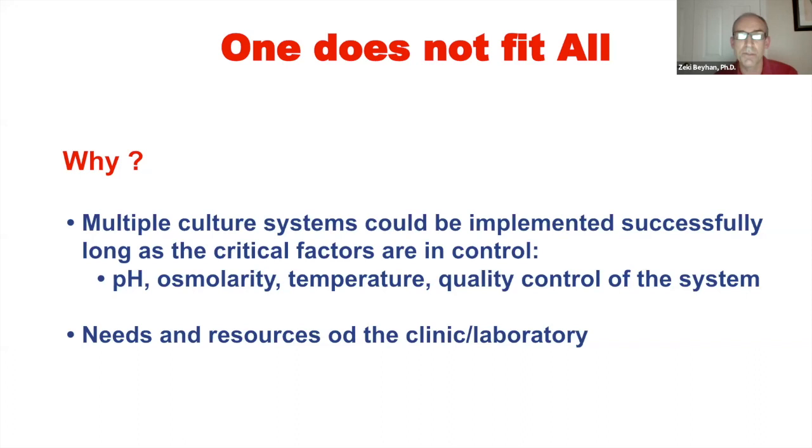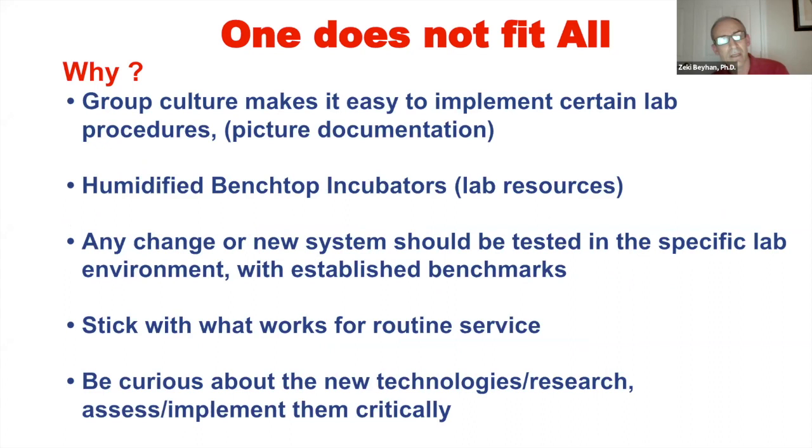And I really believe that it is possible. But of course, each system needs to be checked and adjusted according to that specific laboratory's needs. And as I mentioned, when it comes to choosing the system, the main issue is going to be what's available to that lab, and what makes sense in terms of the needs of the physicians or the overall patient needs. In that sense, I believe that we can implement all of these successfully.